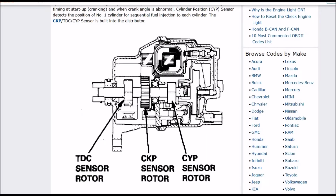So you'll have your top dead center sensor located here. This is inside the distributor, the CKP sensor and the CYP sensor. And so you have these. I don't think you could... I think you have to swap out the whole distributor to replace these, if I remember right.